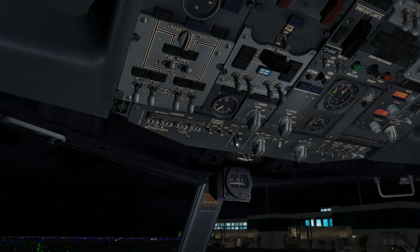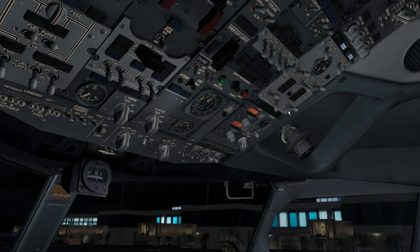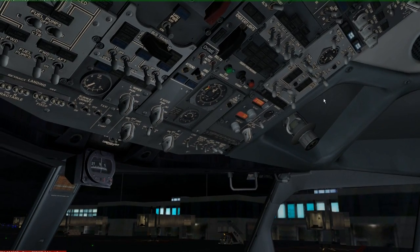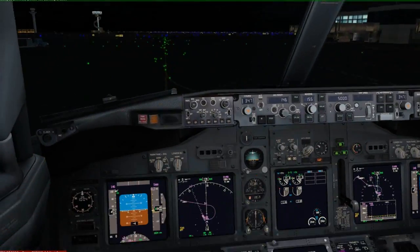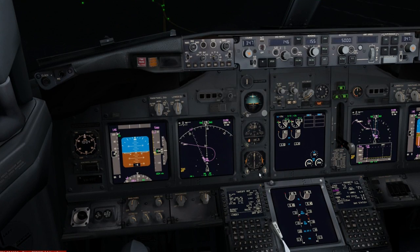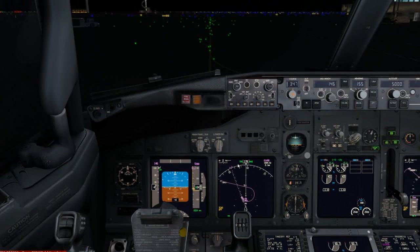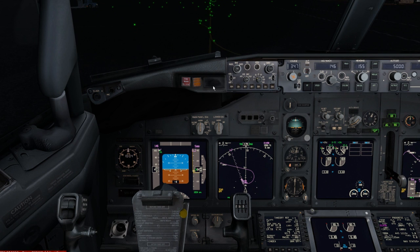I'm going to take off the APU. And we'll put APU and leads. Packs are back on. Air conditioning is on. Parking brake is set. We have flaps moving to 5. Recall. Checked, no items.